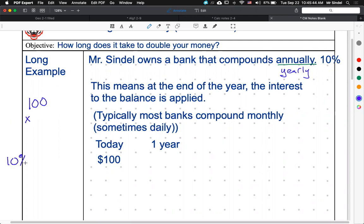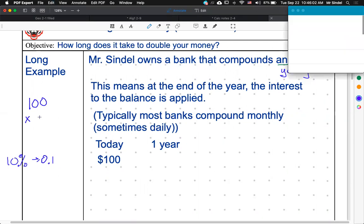10% as a decimal means I need to move the decimal place, which was right here, two times to the right. So this is going to be 0.1 or 0.10, 0.1000. You can have as many zeros as you want after this. I'm just going to say 0.1. That is the decimal. Even better, 0.1. I'm going to multiply 100 times 0.1.